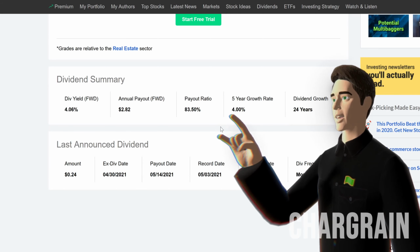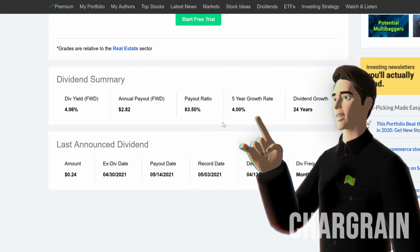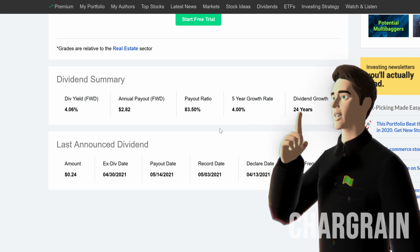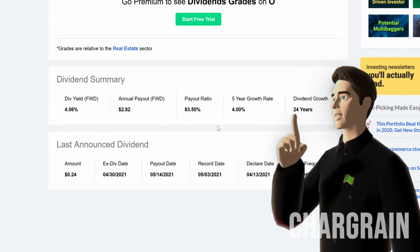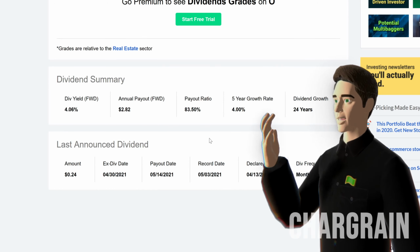Payout ratio, on the higher side, but still safe. 83% is considered safe in dividend land. 5-year growth rate of 4%. This is on the higher side. They do a good job raising their dividends. And also, I have to admit, this is why this is on this list. This company has one of the best track records in the monthly dividend space. 24 years of dividend growth. This is why people consider it the monthly dividend king. There's a reason for it.